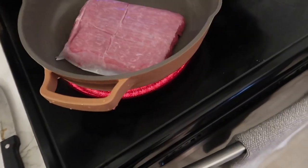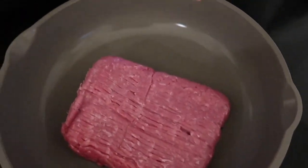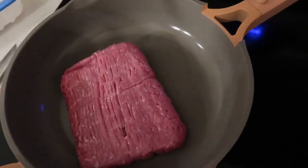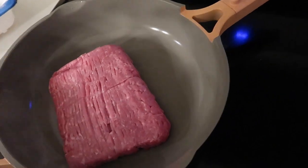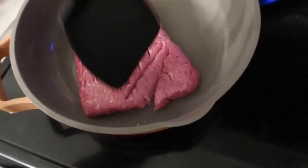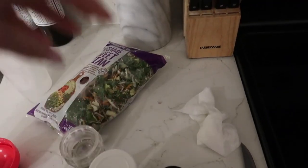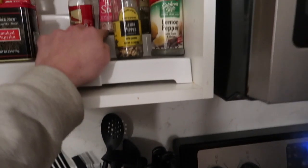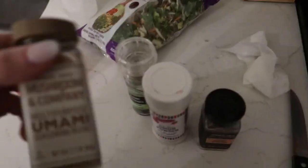Popping this in. I love this Always Pan that we have because you don't have to spray it. It's got that nonstick on there, and this has enough fat in it where you don't even need that. So, garlic powder, onion powder, pepper. I'm gonna hold off on the salt to the end just because we add coconut aminos and sriracha, which are higher in sodium.